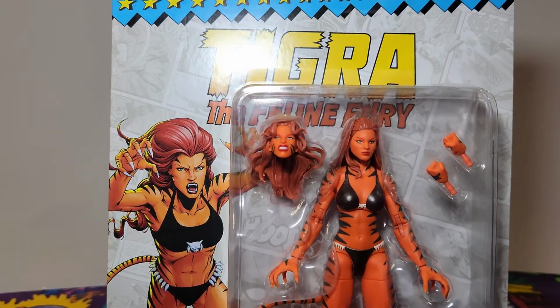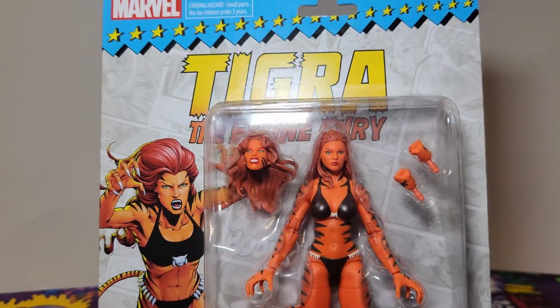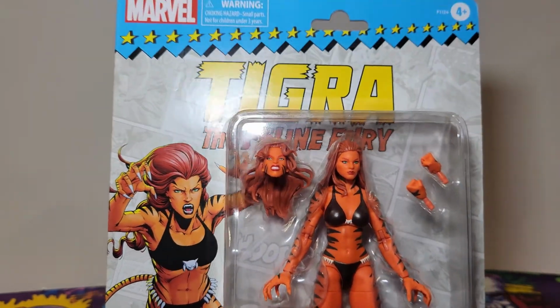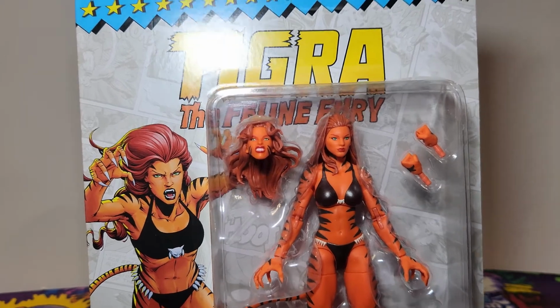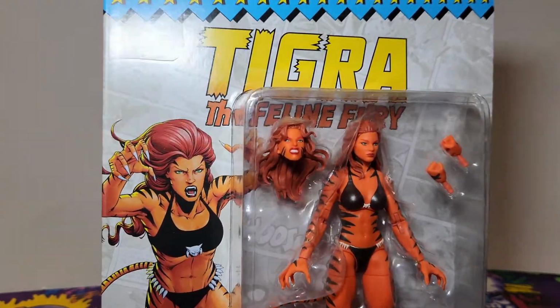I've seen this for a while, just like the Age of Apocalypse wave. It's kind of been on the shelf for a good bit, and they're finally like, you know what? Let's get rid of this. Let's make room for our newer figures. And they put it on sale. So I'm like, you know what? Let me snatch me one up. So nice little figure there. Nice little addition to my Avengers collection.